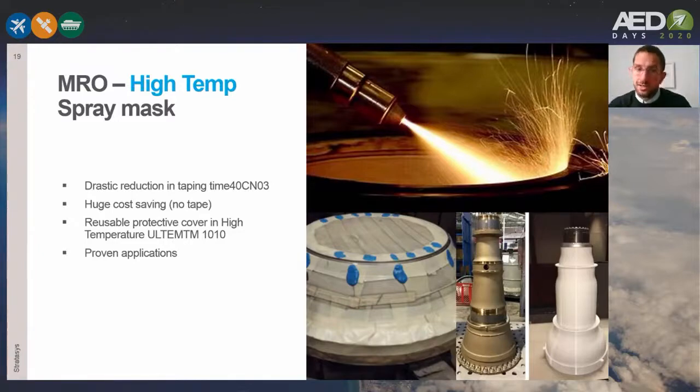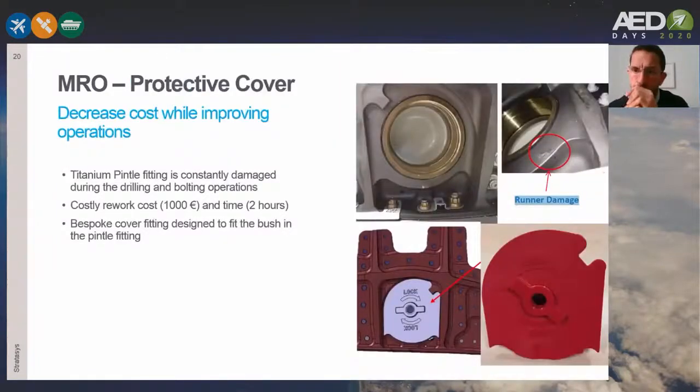One note from my side is that these spray masks are usually used at a very high temperature, so they require high-performing material. This is another reason why you need to use a Stratasys machine for this application, because you need a component that can reach up to 200 degrees with dimensional stability, which is not achieved by other kinds of machines or materials. You will use Ultem 1010 in this case, and you can easily complete this MRO operation.